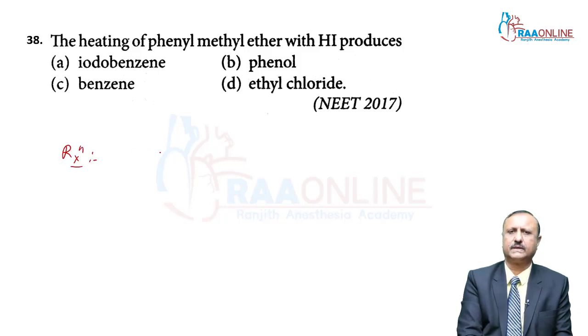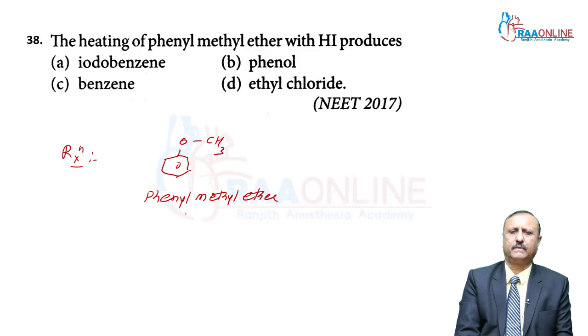Here you can see the heating of phenyl methyl ether. The question is about phenyl methyl ether. This is the reactant, phenyl methyl ether. My dear students, this phenyl methyl ether is also called anisole, and it reacts with HI molecules.